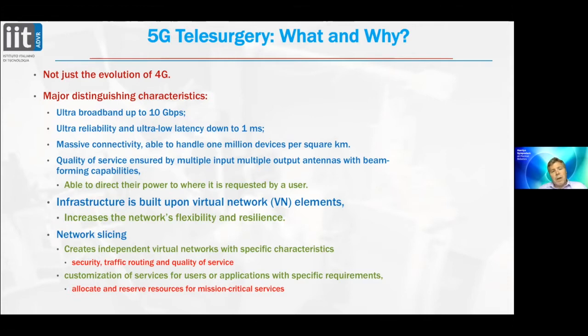You have a quality of service which is guaranteed, which is ensured by multiple input, multiple output antennas. What does that mean? It means that we're able to direct the power, to direct the resources to exactly the point that the user wants them to go to. So it's directionable. All that power, we can direct it to where we want to go.